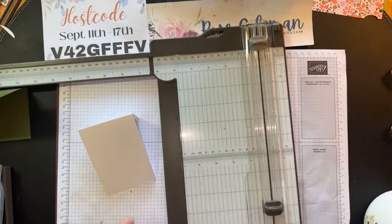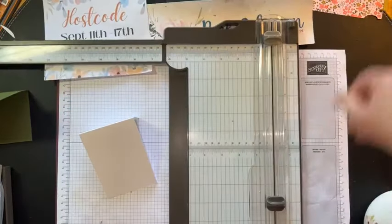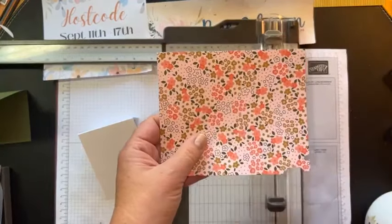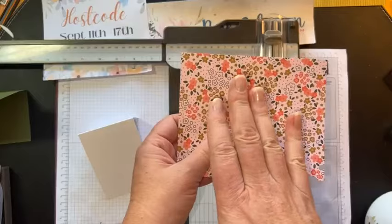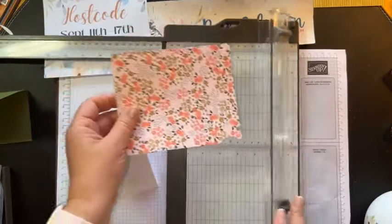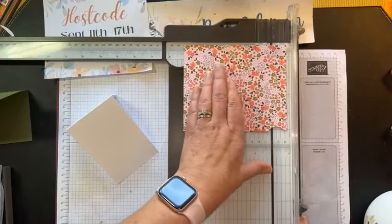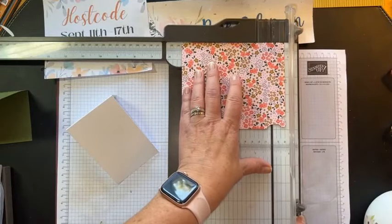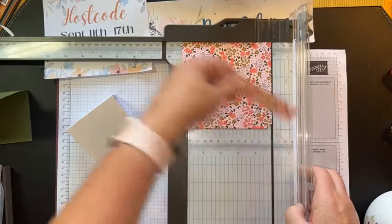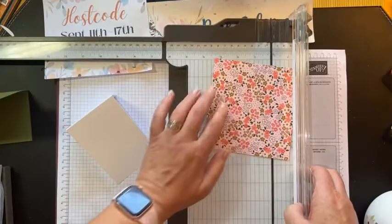And then some more things that we need, some DSP. This piece here, the floral, the back, I'm calling it my background, and you'll see why in just a second. It is 2 3/4 by 5 1/4. So I'm going to pop this into my trimmer and line it up at 5 1/4 like that. I hold on to all my little pieces because you never know when you want a little tiny strip.